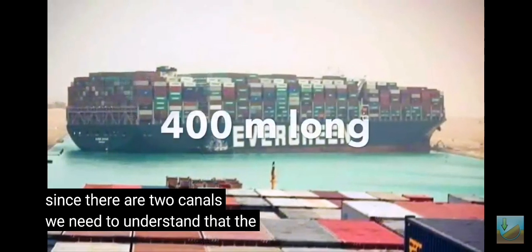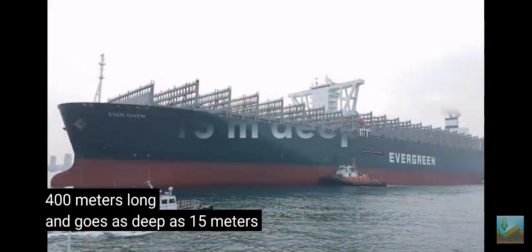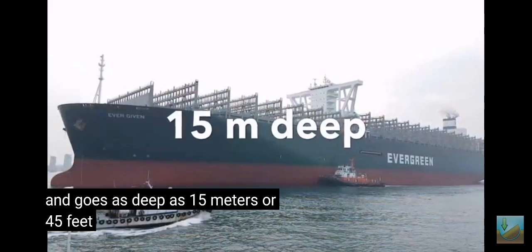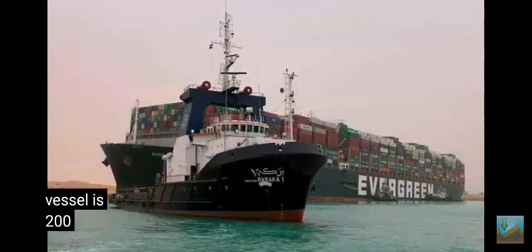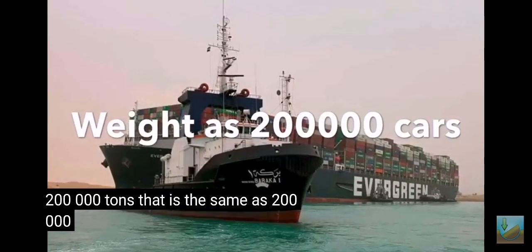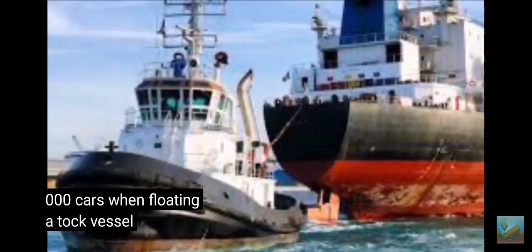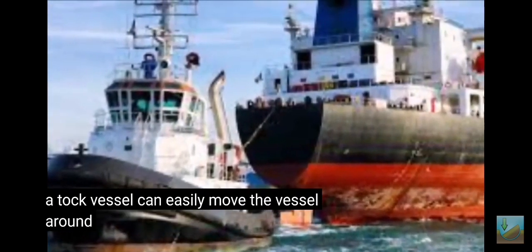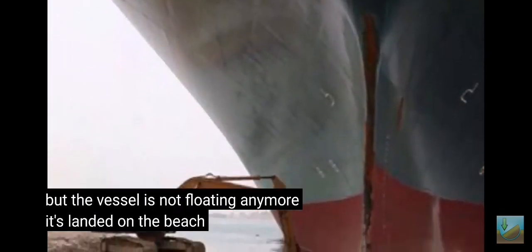We need to understand that the vessel is 400 meters long and goes as deep as 15 meters or 45 feet. Also, the total weight of the vessel is 200,000 tons. That is the same as 200,000 cars. When floating, a tug vessel can easily move the vessel around, but the vessel is not floating anymore. It's landed on the beach.